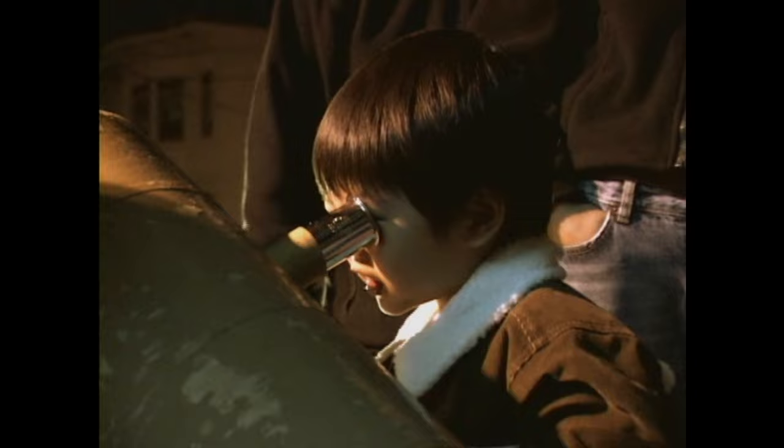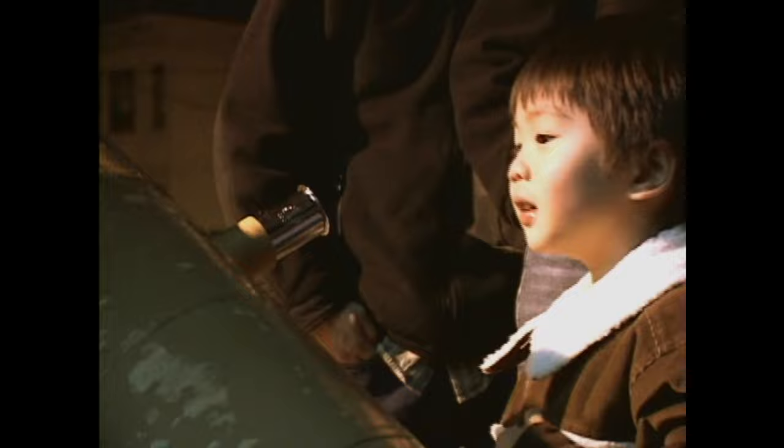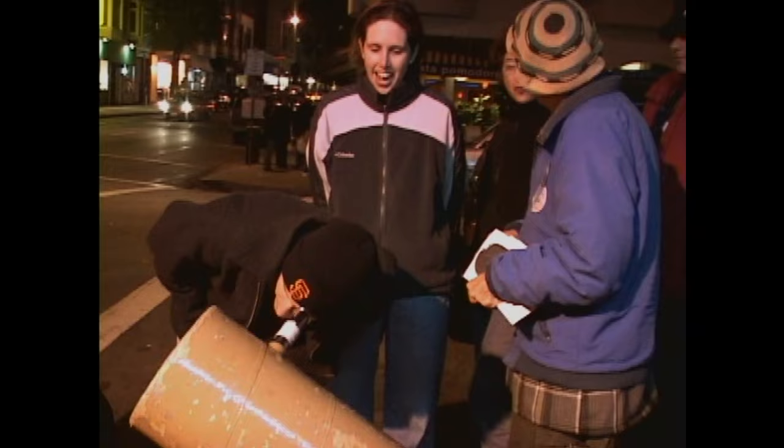What language do you know besides English? What are we looking at? Each other.